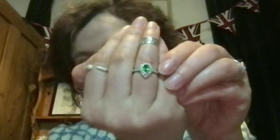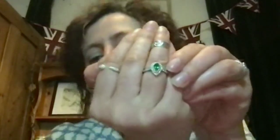And even if you're not a fan of the esoteric properties of gemstones, they're just pretty, aren't they? It's part of the beryl family.